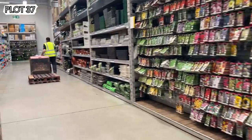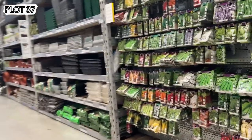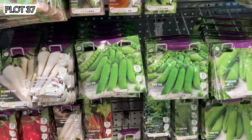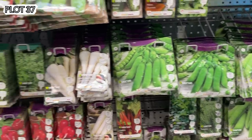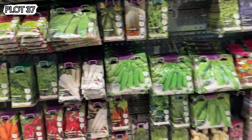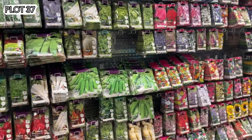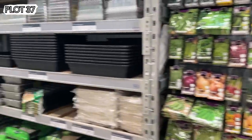Also on the lookout for a couple of bits, mainly field beans, because what I thought was a big bag of field beans in my seed box turns out to just be Sutton's broad beans, which I suppose I could use, but I'd like some field beans and I don't have any. And the other thing is garlic, but there doesn't seem to be any trace of either thing here.